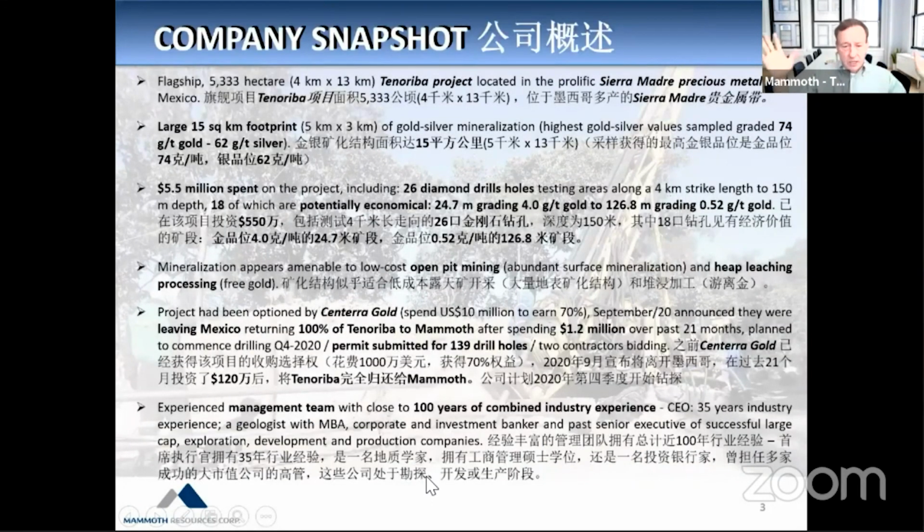So let me just start again, sort of big picture. Let me introduce the company and the project. Our flagship project is the 5,333 hectare, about 13 kilometers by 4 kilometer Tenoriba project in the prolific Sierra Madre precious metal belt in Mexico. We have a large 15 square kilometer footprint, so that's about a 5 kilometers by 3 kilometer area of gold silver mineralization.